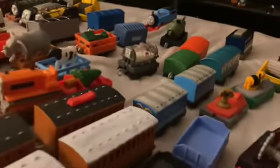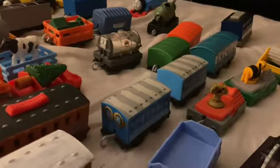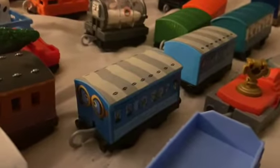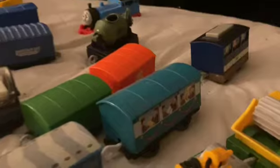Here we have the ugly Jet Thomas Annie and Clarabelles. My first ever Annie and Clarabelles. Annie and Clarabelle. Here is Connor's coach. Here's Stevenson's coach with passengers and no passengers.